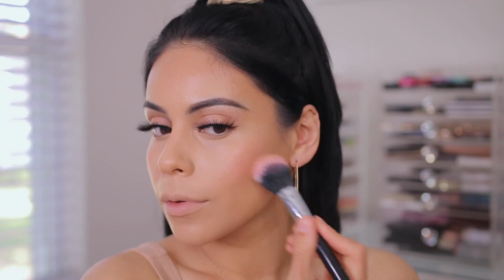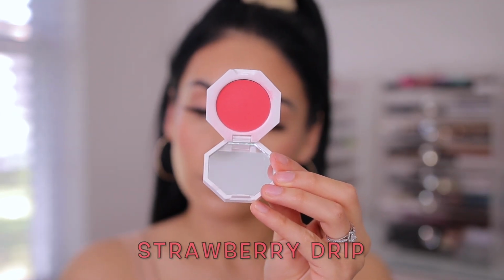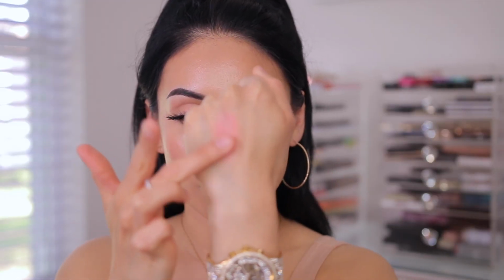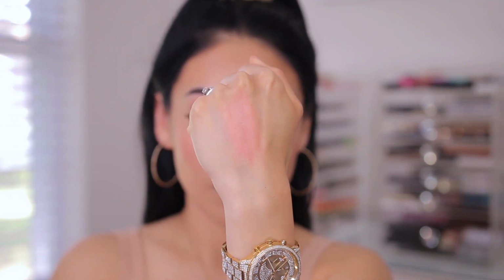And I also really like the color Strawberry Drip. Surprisingly, it's really bright, kind of matches my lip color today, but this is really pretty. Again, don't be scared of the color in the pan because when you actually apply it, it's really pretty. I feel like the cream blushes could be used on a lot of different skin tones as well, which I like. This could be a universal shade just depending on how much you apply.